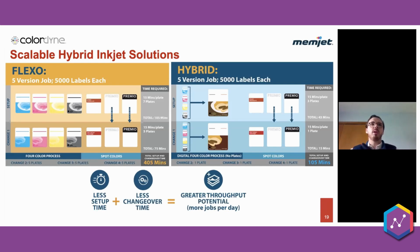So less setup time plus less changeover equals greater throughput and potential per day. And we're taking this concept of scalable hybrid inkjet around the world.